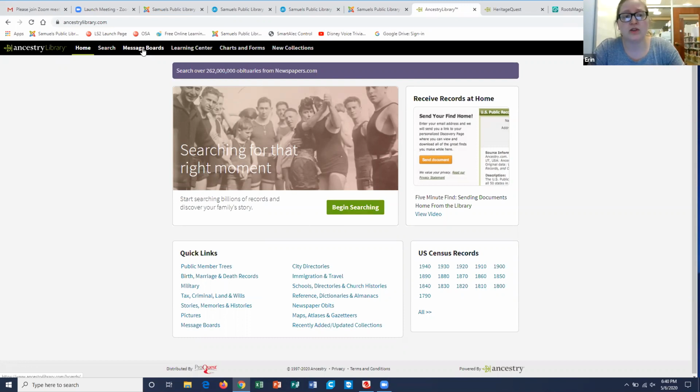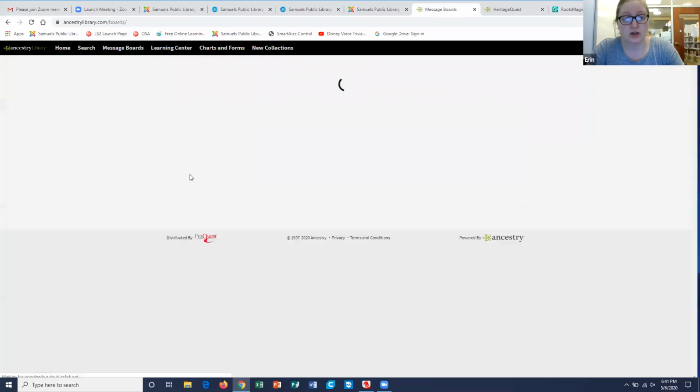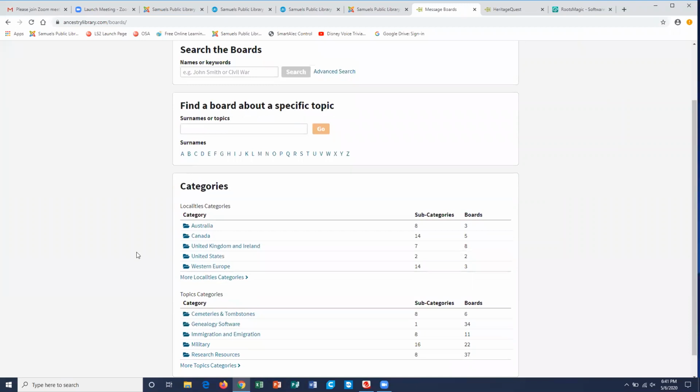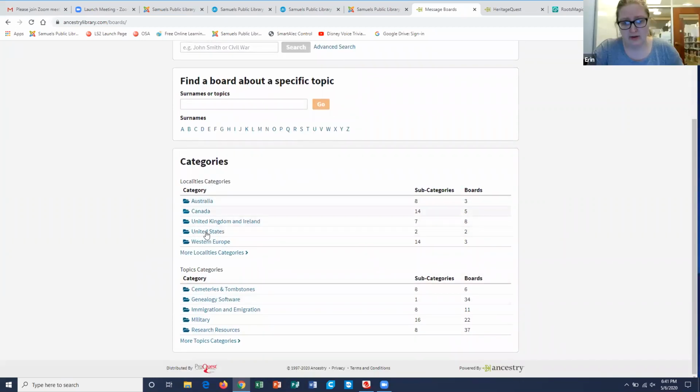They have message boards. This is another thing that you really can't contribute to unless you have a paid account, but you can still use the message boards in Library Edition. You can see what other people are currently posting, which is kind of good if you're stuck or trying to figure out how to do certain things. You'll have them by location. You also have them by category, because some users will post, hey, I'm having trouble with this so-and-so name, can anybody help me out? Or, hey, this was cool, I found this in a record. Those types of things.